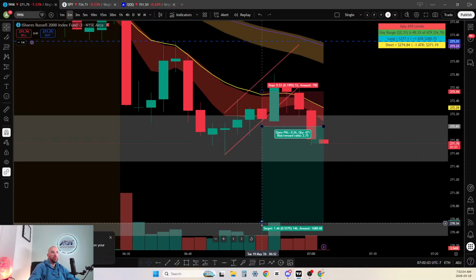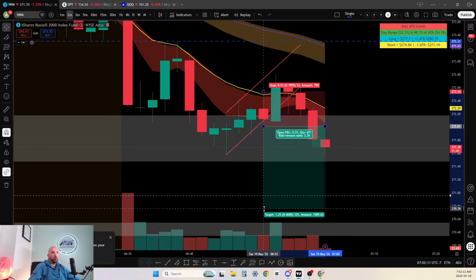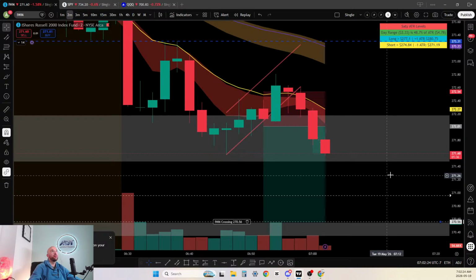So that's going to be my next scale spot right here. If it doesn't get there, so be it. And then this is going to be my next spot right here. So another third and another third. That's what I'm looking for right here.